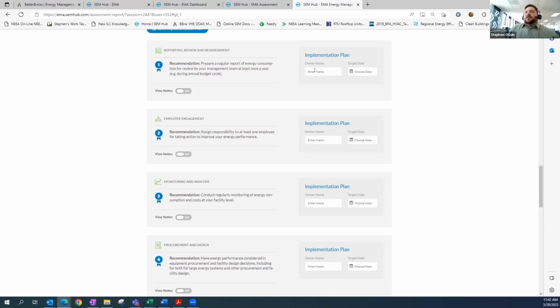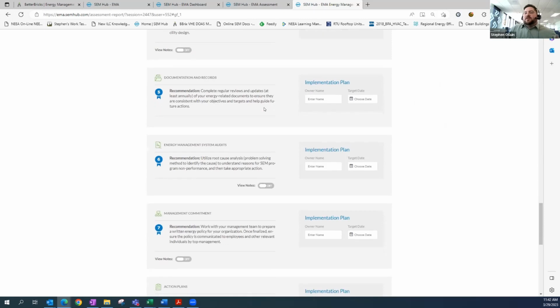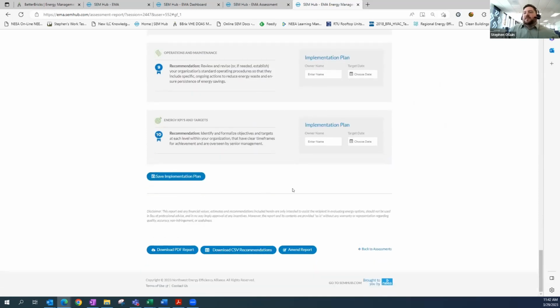You can enter who is responsible at the site and when they need to get it done by, and it shows up a little calendar here to populate. And then you can export this and share it with the site. You can save it, and then you have this here to reference later.